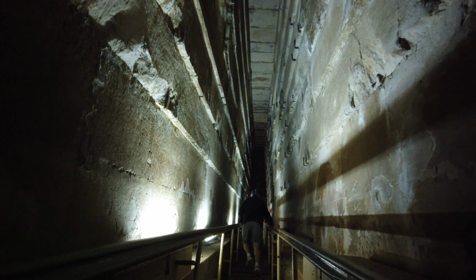You can see the faceted surfaces. The Grand Gallery is hundreds of feet long, and it's an ominous and awesome experience to be inside the Great Pyramid.